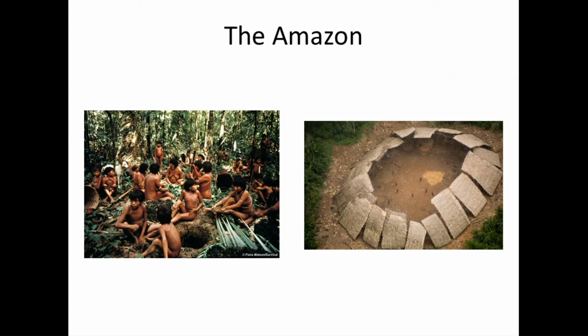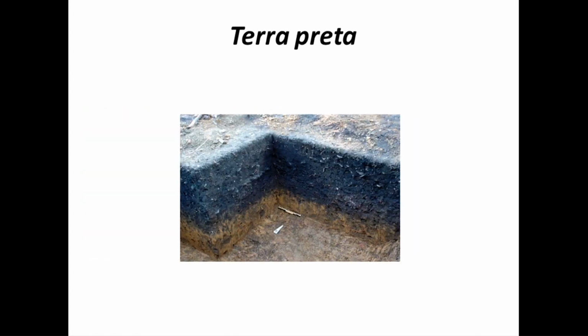and it's archaeology that is now revealing just how complex and tragic that history is. This is a photograph of a section through so-called Terra Preta. So it's a cut through the soil. Terra Preta is Portuguese for black earth, or dark earth. You can see sort of browny clay at the bottom, but this quite thick layer of Terra Preta.